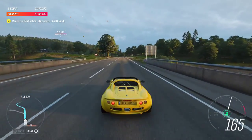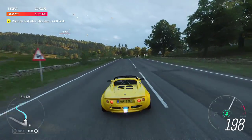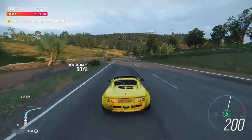It weighs well under 700 kilos and makes 190 horsepower from its 1.8-litre engine, which revs to 8,000 RPM. Just listen to that.